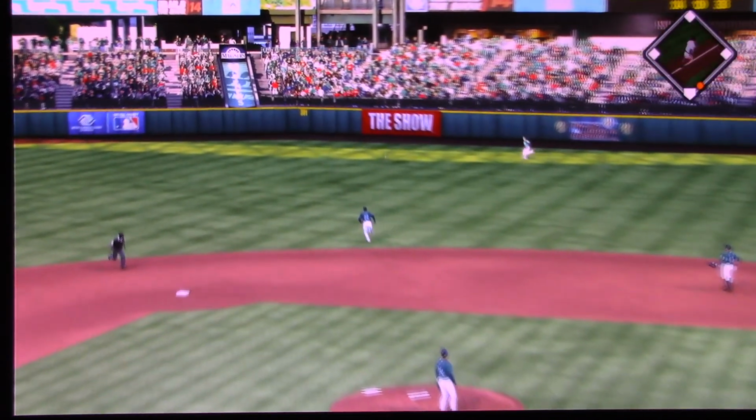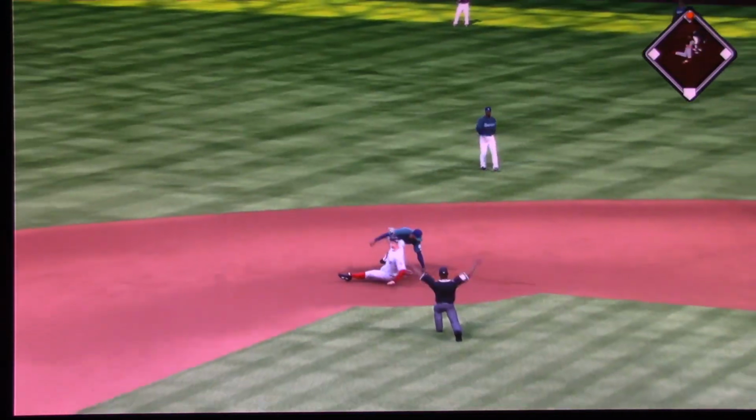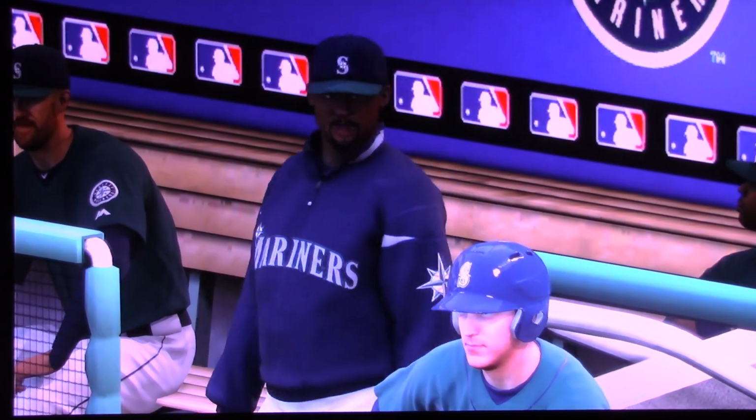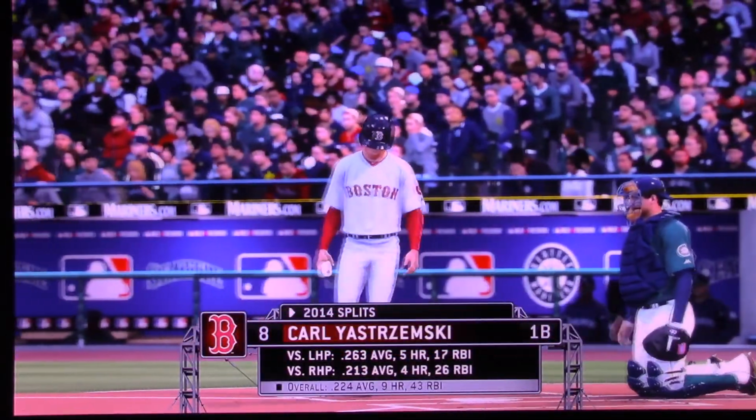Now here's a hot shot out to right center field, and that'll be over the head of Cano and down for a base hit. And he can't come up with it cleanly here in right, and he is in there. So problems out there in right field. Number 8 will take his cuts now.